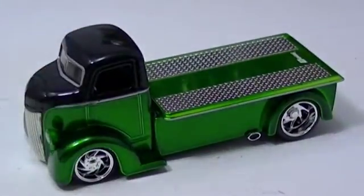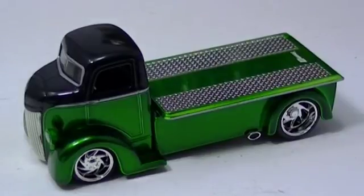So if you're not used to the Jada cars or you haven't looked into them, take a look at them the next time you're at the store. They're nicely made cars. They're not for everybody, but they are nice cars.